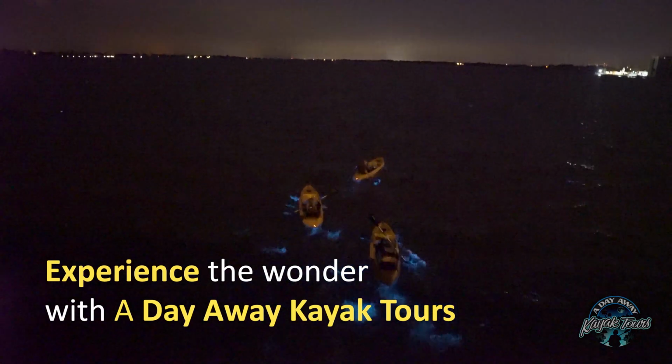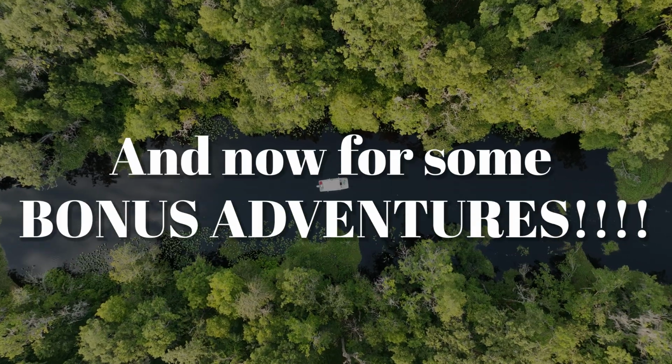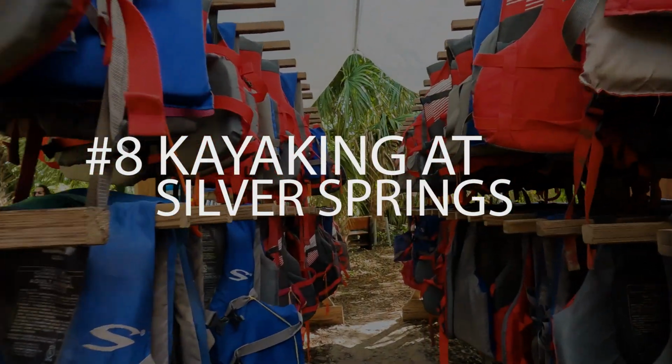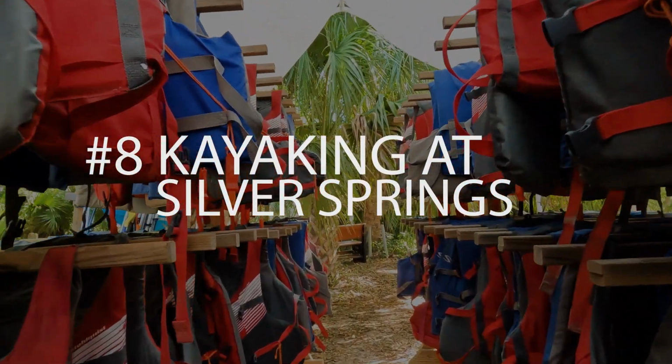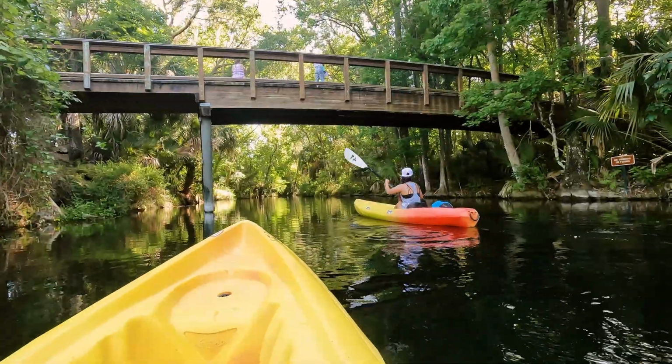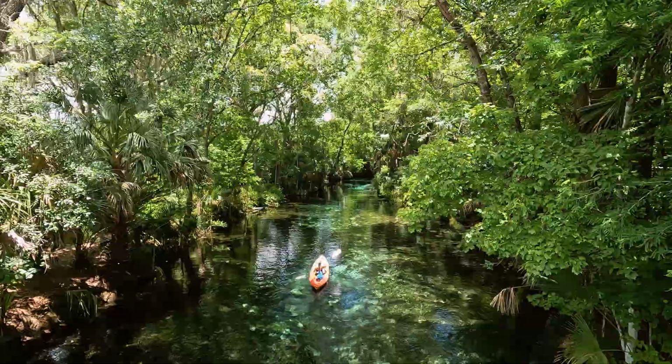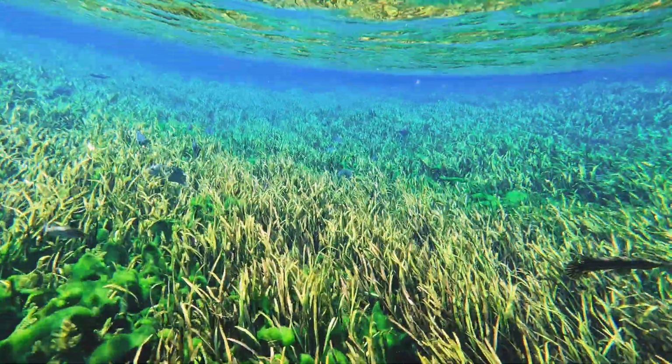And with that, we have completed these 7 items on our list. But as I mentioned earlier, there are some bonus adventures that we have in store for you. These bonus items are either a little bit farther away from Orlando, or as in the case of the last item on the list, it's hinging on theme park-ish, so we didn't know if it belonged on the main list.